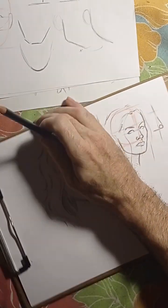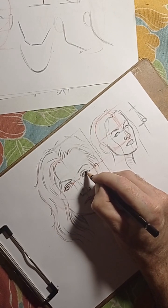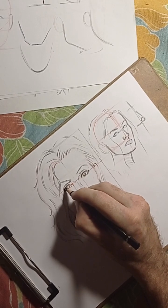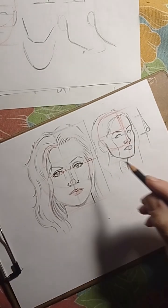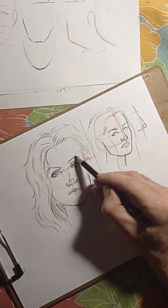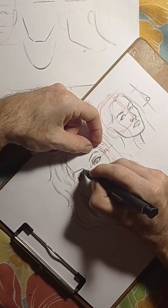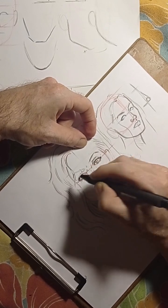Now I can do the eyelashes better. So very carefully, I'm going to do her eyelashes. Tuck the top. And then right here. All right, so now it's better. Way better. Maybe fix this one better. That's what I'll do. I'm going to fix this one better here.